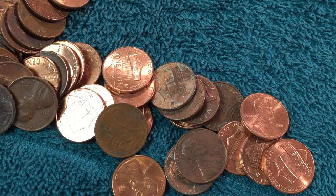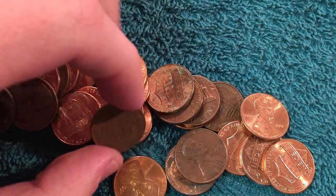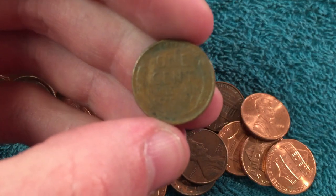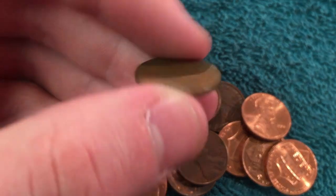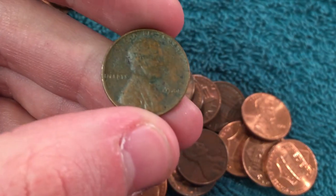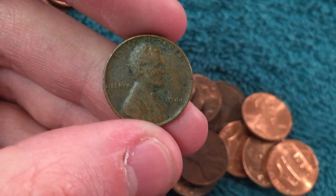Next roll in, we got another wheat penny. Let's take a look at the date on this one. That's a 1941, oldest one we got so far.